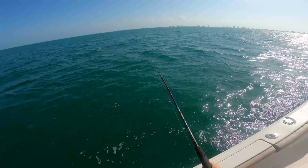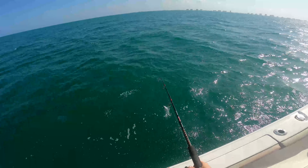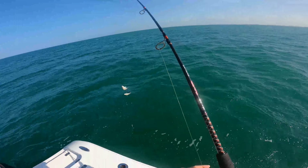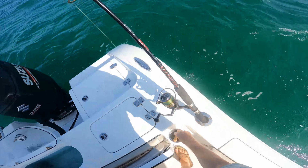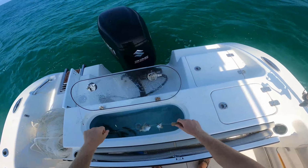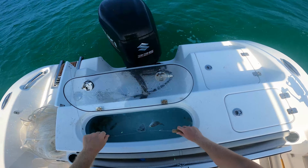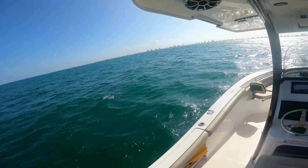Out here catching bait the day before we head out fishing. We're just over one of the local wrecks, right off the beach, if you can see. We're just down here looking for grunts because they are a really good grouper bait. So we're just throwing our ceviche on. You can see we're right off Marco here.